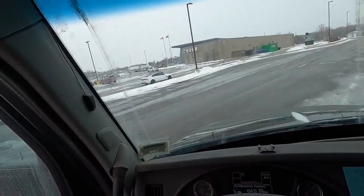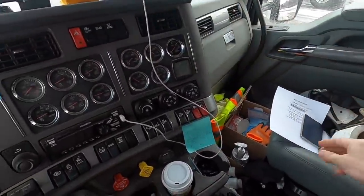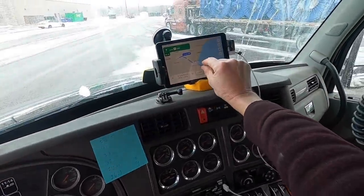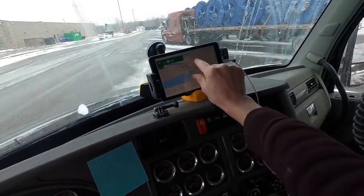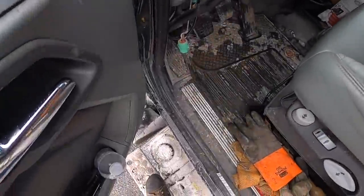I'm just about to leave Cambridge, so that's the rest area. I wanted to go downtown, then I remembered that these guys have a Starbucks. So I got some snacks. I got coffee, and I'm just heading towards Hamilton and then Buffalo, Fort Erie, and I'm gonna cross the border in Buffalo.